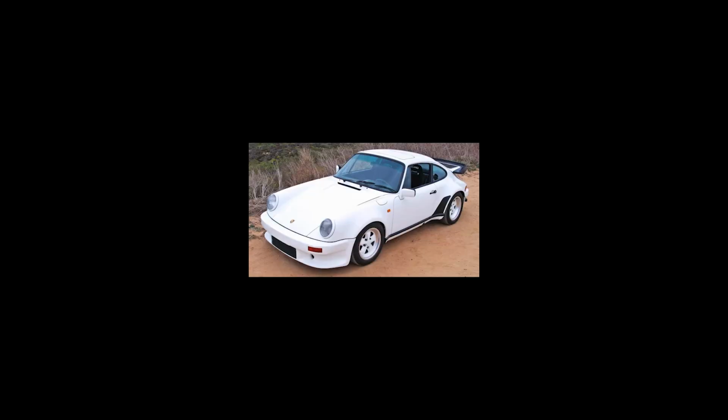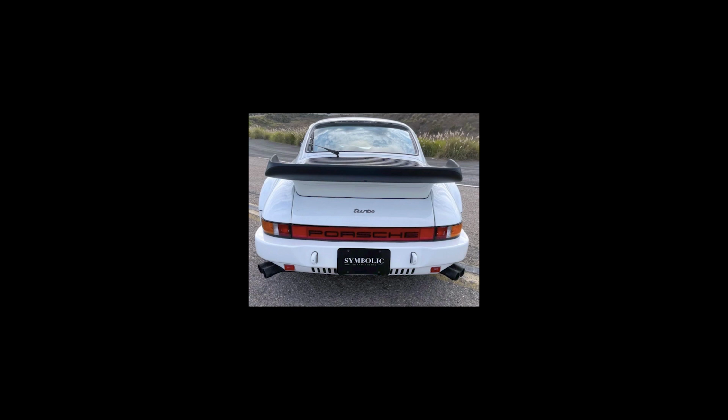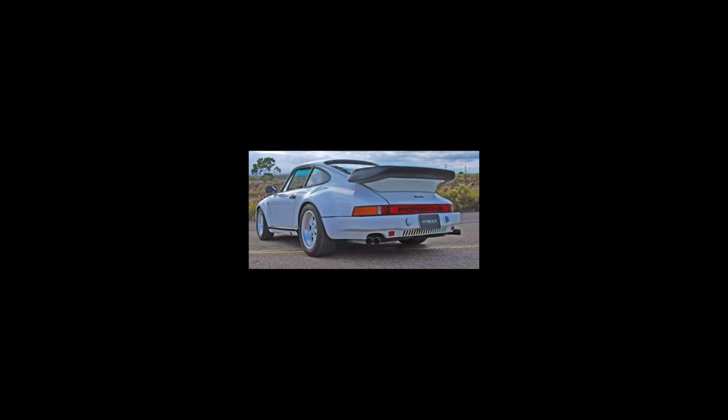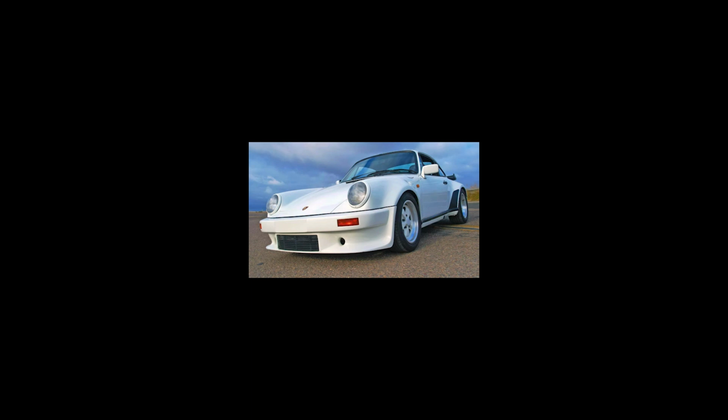On Bring a Trailer today, a Grand Prix White Rest of World 1982 911 Turbo, Roof modified, with 83,000 kilometers sold for $157,000. Delivered to the German buyer and then forwarded to Roof, then sent to Japan where it remained until it was imported to the U.S. earlier this year, this was very well purchased.